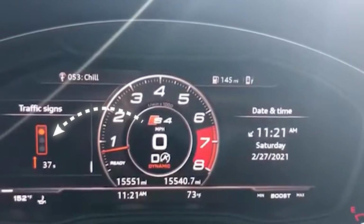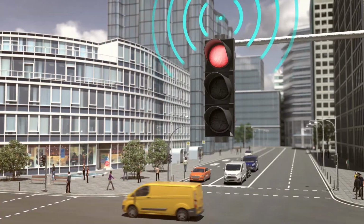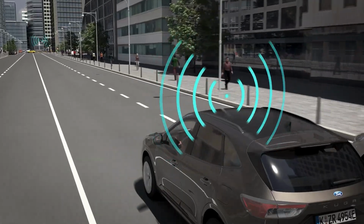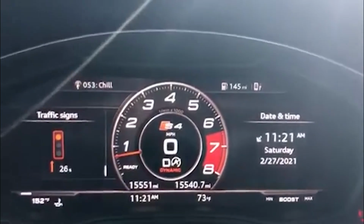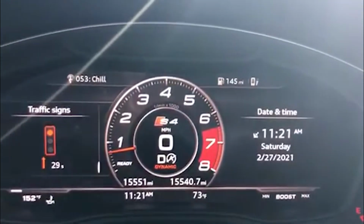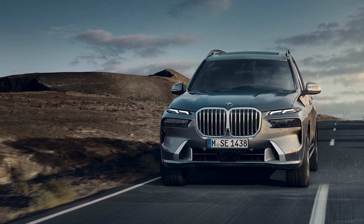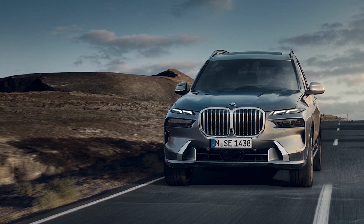To solve this problem, some cars are now equipped with traffic signal change information. This smart technology alerts the driver about the coming signal change by flashing a warning on the car's onboard display. Audi and BMW are leading the way, with models like the Audi Q7 and A4 and newer BMWs equipped with operating system 8.5 offering this function.